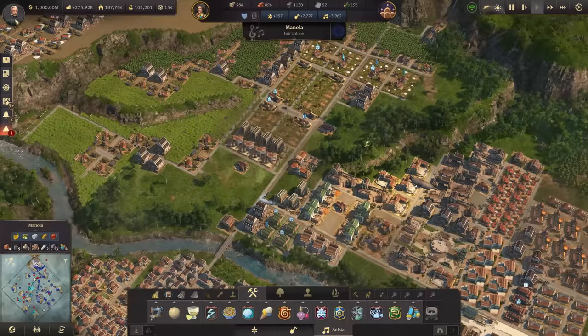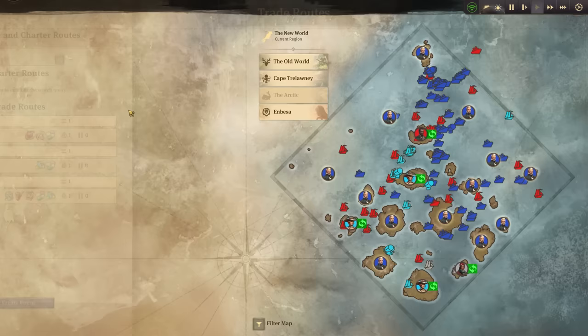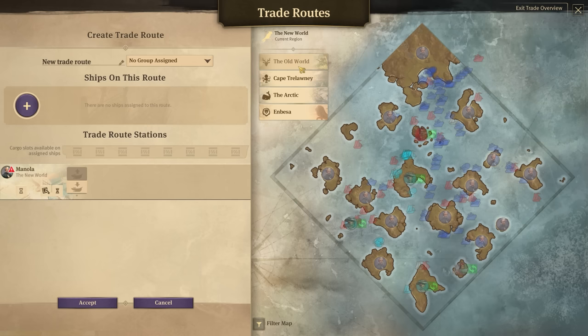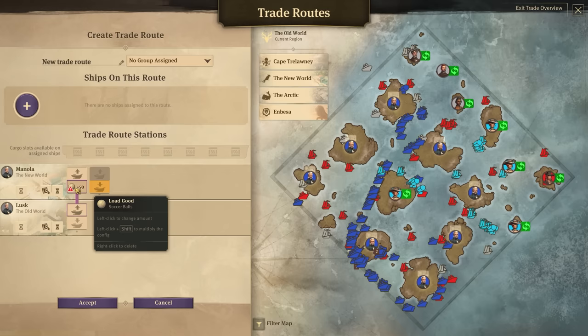It feels fast, anyway. All right, so I guess we have to set up the trade route to send this stuff back overseas. So, soccer balls. So, beer and balls. Out of here, I think, yeah, just straight up soccer balls can leave this place. I don't know if we need anything else on the route, because the consumption rate was pretty high. It was like 20 per minute. And it's not all needed in the old world. It's needed around the place. So we'll just deliver it here. Soccer balls. There we go.